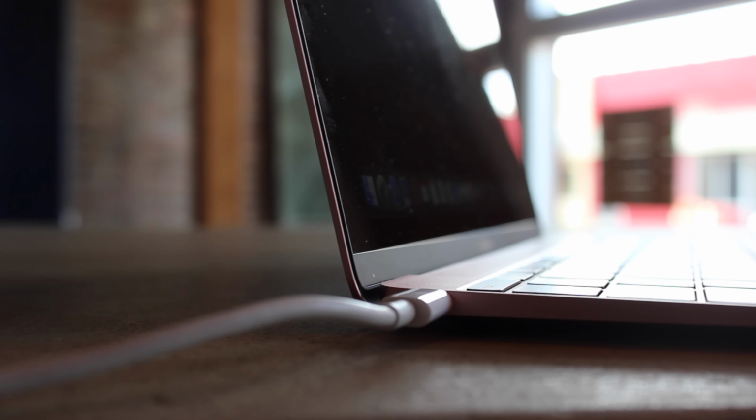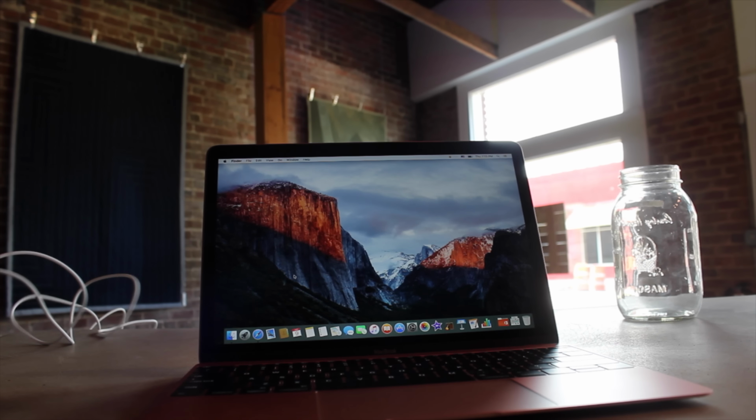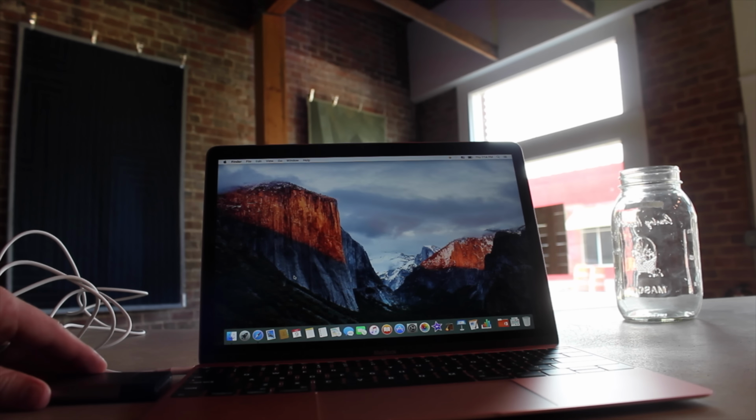The one USB-C port is still here and has surprisingly not been updated to Thunderbolt 3. That means we are stuck with a throughput of 5 gigabits per second. This is still enough to drive a 1440p monitor and accessories over one cable, but in the future when 5K monitors become more mainstream, the MacBook will still be stuck feeding lower resolution options.